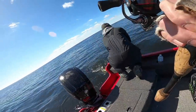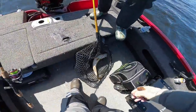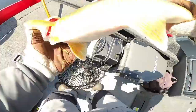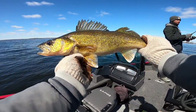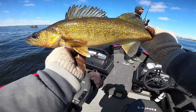Oh, look, he's jumping. Oh my God. Oh my God, that guy engulfed it. That one was not getting off. I don't think that one was going to get off, Nick. Jeepers creepers. Another gorgeous fish. This is beginning to be a lot of fun. I wish I would have gotten my really big one on camera, but that just means I'm going to have to catch a bigger one. Right, Nick?